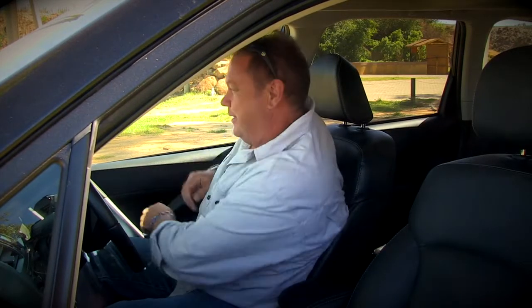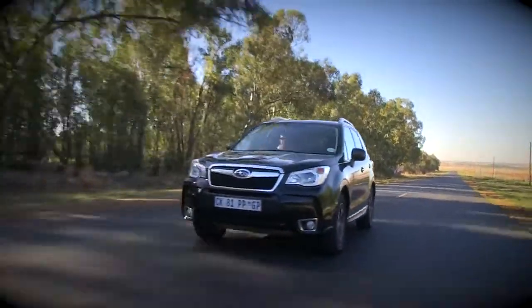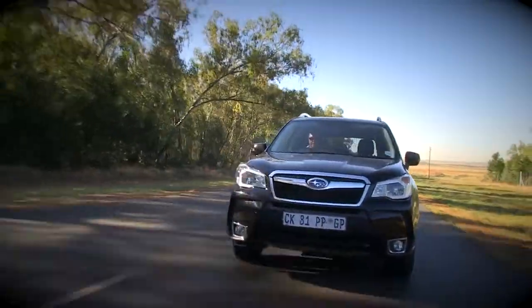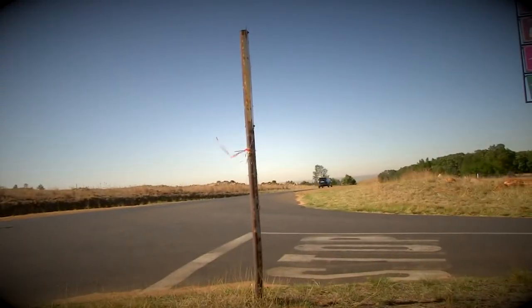177 kilowatt, 350 newton meters of torque, all-wheel drive, paddle shift. I call it driver's heaven. So much more about driver involvement, driver enjoyment, sporty handling, and about the subtle burble of the flat-4 engine that breathes through a big old turbocharger.